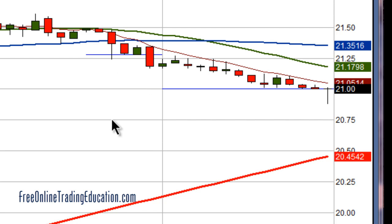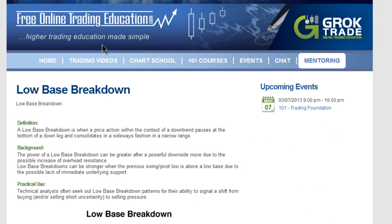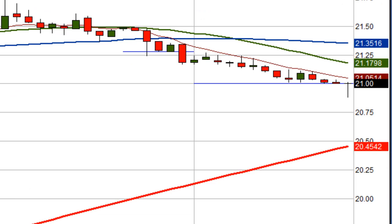I was still adding up the day, and I was ready to finish trading, but I saw another low base developing there right at the $21 level. If you want to know more about what a low base is, you can go to our site at freeonlinetradingeducation.com to our free chart school and look for low base breakdown. Here's a description of it, and here's a picture of it where you run down to a line of support, and if it breaks it, it's most likely to go down because it's a bearish formation.